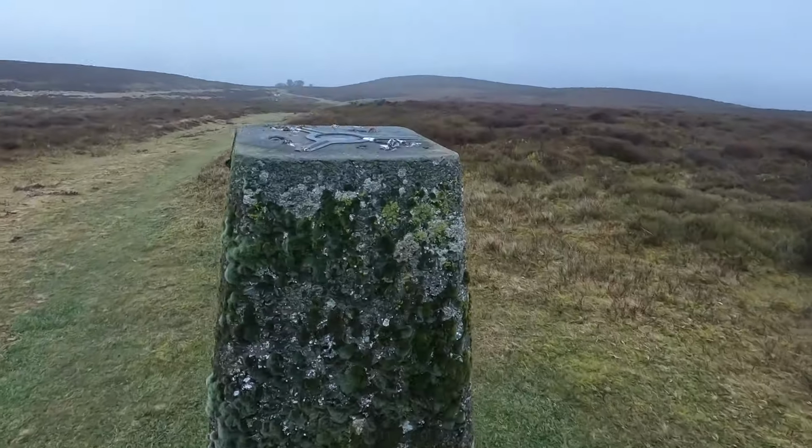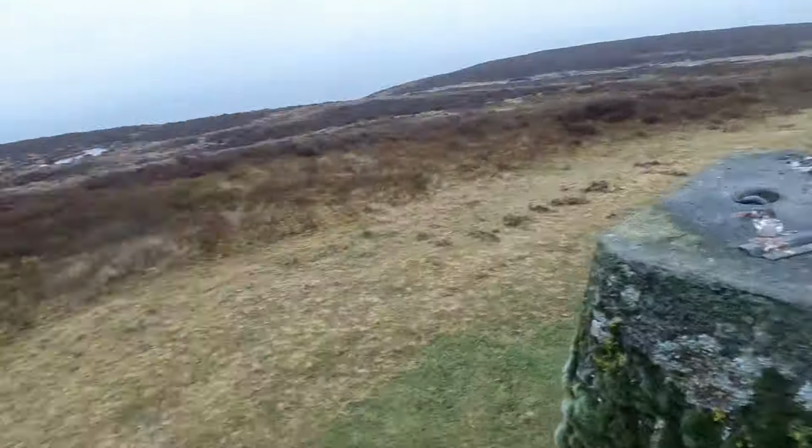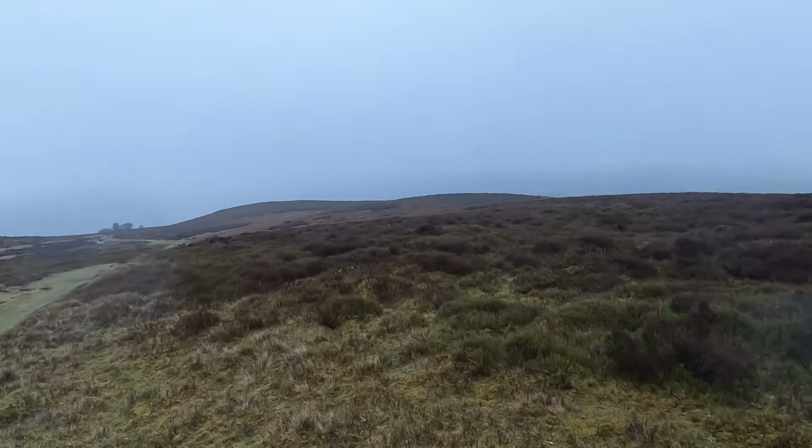So we're just getting to the top of this feature now, above the overnight location. This is called Mulberry, and here's the trig point. 441 metres above sea level. So this is the highest point around here. The views aren't brilliant today because it's kind of misty, eh?